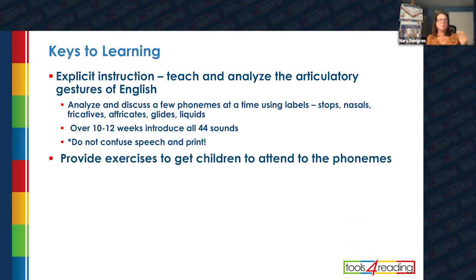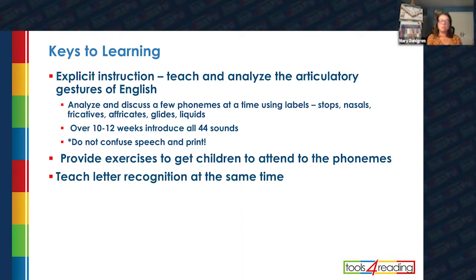Okay, provide exercises to get children to attend to the phonemes. I'm going to give you some ideas, and on your handout, you have a couple of things to get you started on that. Teach letter recognition. So I'm teaching sounds and I'm thinking kindergarten. I'm teaching sounds and I'm teaching letter names. Those things are both happening at the same time. I'm going to start mapping that speech to the print as soon as possible.